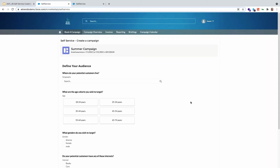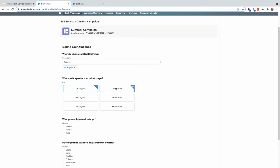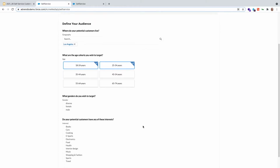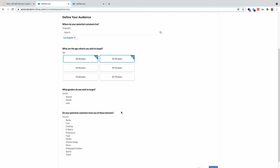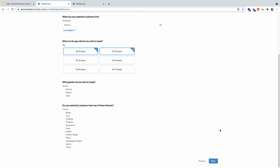In the next step, I would further define my audience. I could select targeting information like geography, age, interest, etc. So Sam, I'm assuming here the publisher would determine what targeting information to include, correct? Yes, exactly. If it makes sense for them to include, they can include it, or if they wanted just to focus on maybe audience segments or interests, you could do that as well. Let's pretend I have a smoothie shop in LA. So I want to advertise in LA to 18 to 34-year-olds. I could maybe also select health if I wanted to reach that demographic, and then I'll press next.